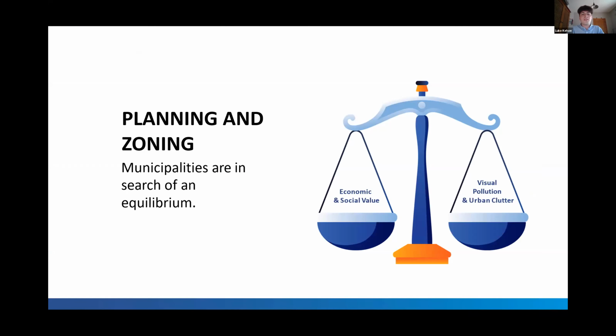And then, of course, as mobile operators move to densification, the role that municipalities or local authorities play in that process is going to become very important. At the minute, municipalities are in search of an equilibrium, or a balance point, between promoting economic and social value and minimizing visual pollution through minimizing additions to the landscape. This is a delicate balancing process, and it's going to become more difficult moving forward.